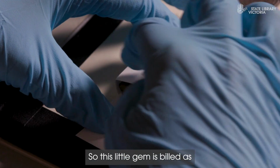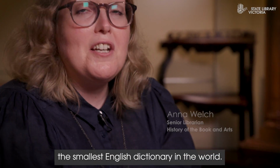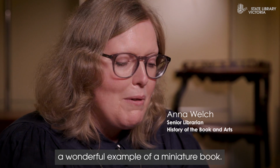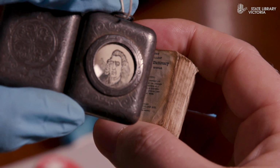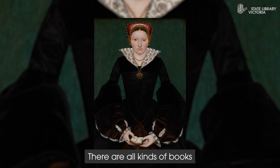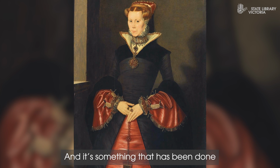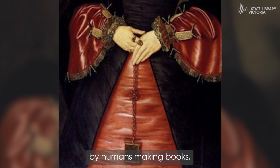So this little gem is billed as the smallest English dictionary in the world. And that is no longer the case, but it is still a wonderful example of a miniature book. There are all kinds of books that have been made in miniature form, and it's something that has been done over centuries by humans making books.